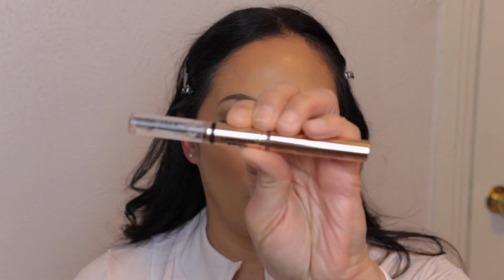So my lips have smoothed out. They look really nice and smooth. So another product I'm going to use is a Laminate Brow by Revolution.